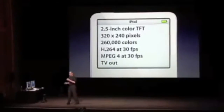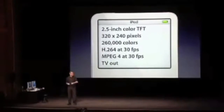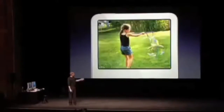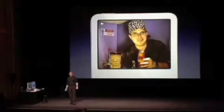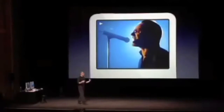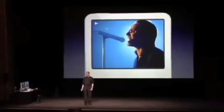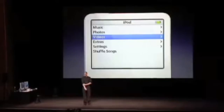And we have TV out, so if you want to buy an optional cable, you can hook the output right up to your TV. And the video quality is just amazing for watching iMovies, for watching video podcasts, for watching music videos, for watching anything that you've got that you want to see on your iPod. It's pretty amazing.